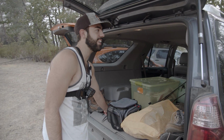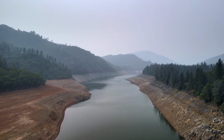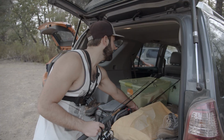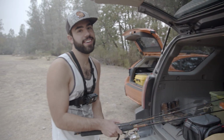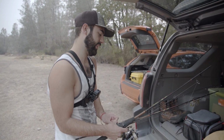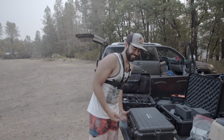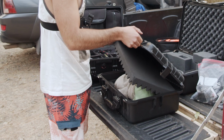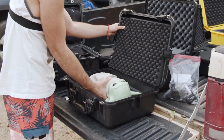Here at Shasta Lake on this beautiful summer smoky morning, ready to go fish for some bass. And I really hope they're hungry. They weren't yesterday, but they should be today because they apparently didn't eat at all yesterday. Just want to know what's in here because I don't know. Oh, bro, it's not a caramel.